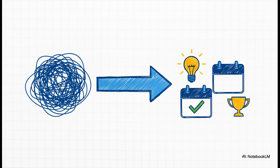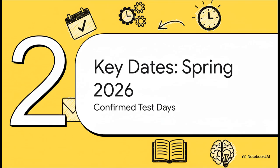By the time we're done here, you're going to have all the key dates and details you need to plan your prep, pick your perfect test date, and walk into that exam room feeling totally confident. All right, let's get to the good stuff. The info you really need to know. Section 2 is all about the confirmed test dates for spring 2026. These are locked in so you can start building your plan around them, like today.